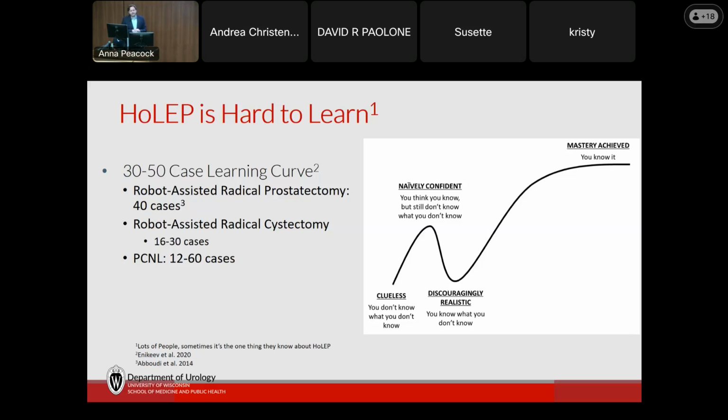You look at other procedures that are widely accepted standard of care. Radical prostatectomy, those conversations about learning curve 20 some years ago quickly went by the wayside because Intuitive deployed a bunch of Da Vincis, and it was this equipment arms race to get everybody a robot. And yes, there was a lot of academic discussion about learning curve, but it's still like 40 cases.